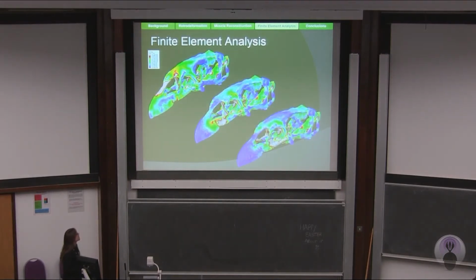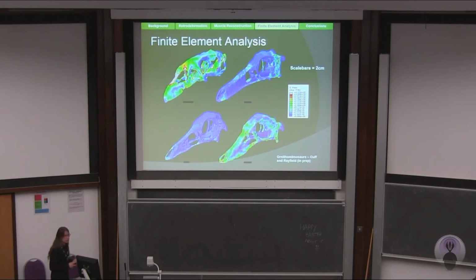So here are the results of the finite element analyses. So this one up here is the anterior bite, mid-bite, posterior. And what you can see is a general trend of decreasing maximum stress values. So the high stress values are the really, really high stresses in grey, and then sort of high stresses in red, and then green. Blue is the lowest stress. So what you can see is with a posterior bite point, you get a lot less stress on the skull. And this is kind of strange because with a posterior bite point, you get more mechanical advantage, so slightly more force.